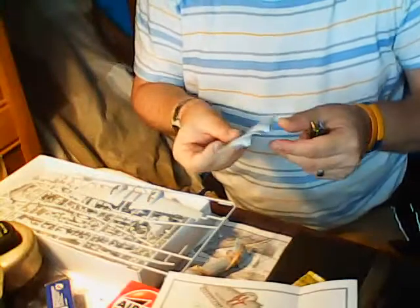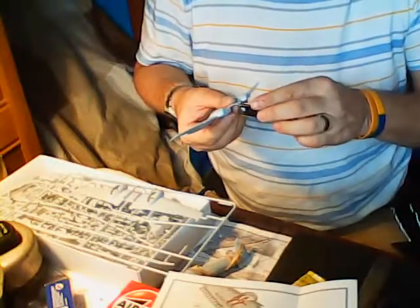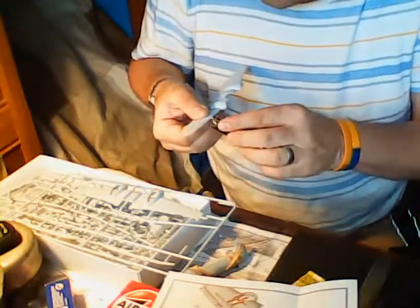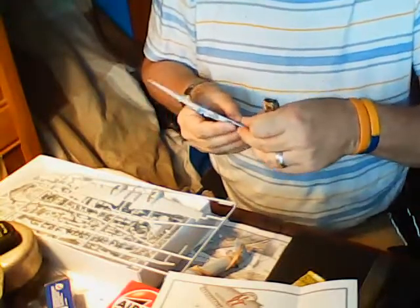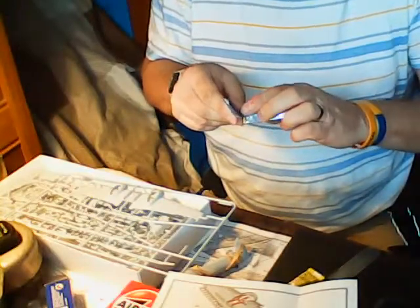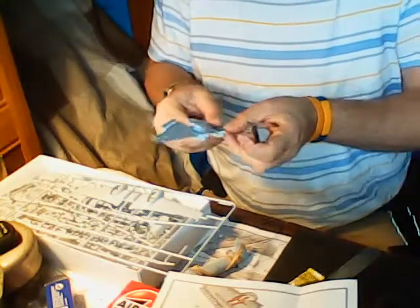So we need to take some of the burring off this now because there's quite a lot on it. That's that bit. Yeah, as I said a second ago, these kits are a little bit better than what they were when we were kids. A little bit more detail on them, which is rather good. Right. Well, we've got quite a bit there to come off. See if we can nip that off. Yes, that's good. There we are.